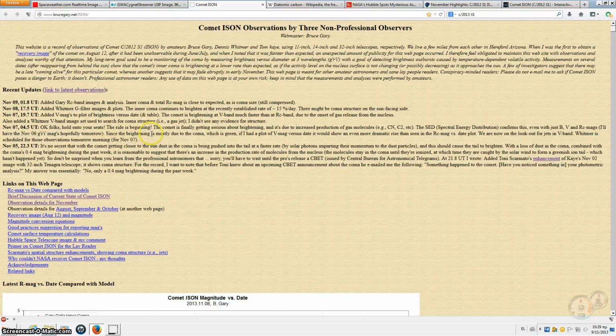The ride is beginning. The comet is finally getting serious about brightening, and it's due to increased production of gas molecules, for example CN and C2, etc. CN again is cyanide, and C2 is diatomic carbon. The SED, spectral energy distribution, confirms this, even with just B, V, and RC mags.